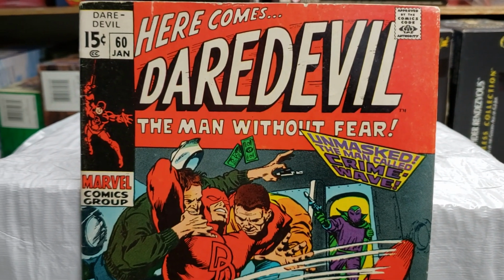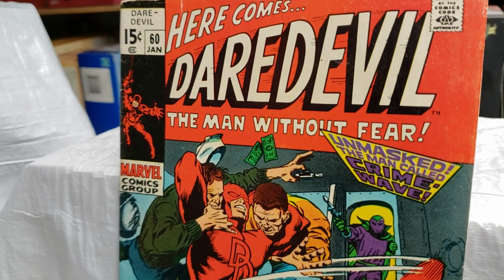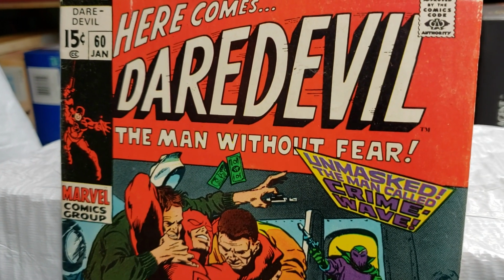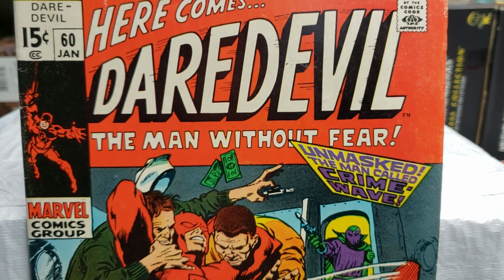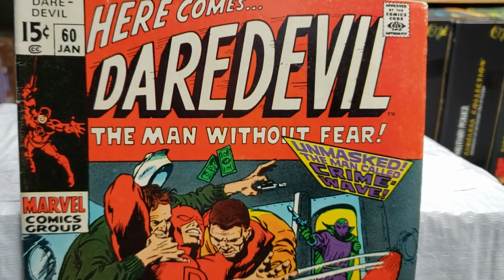Guys, we are back here in the museum in our comic book section and found some fantastic comic books that we purchased from Keith's Comics.